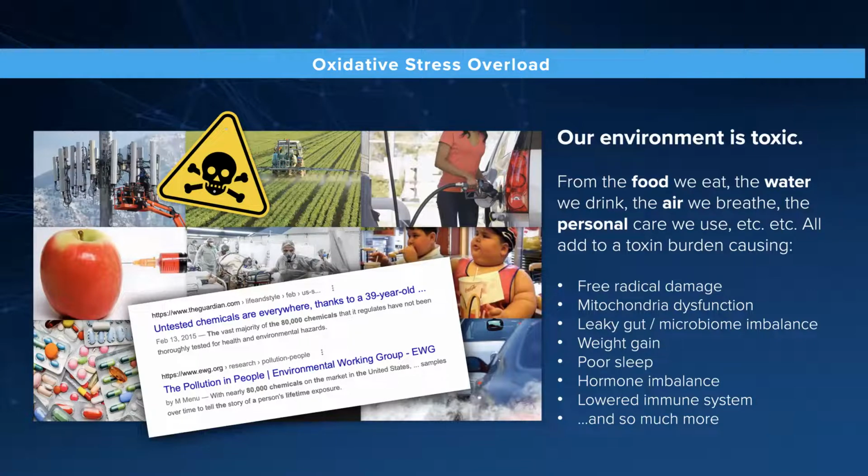Now, what adds to that is that today, our environment is way more toxic than it ever has been. In the last 30 years, cancer rates have gone from 1 in 30, or it might have been 1 in 20 actually, to 1 in 2. Now, what has happened in the last 30 years for that to happen?